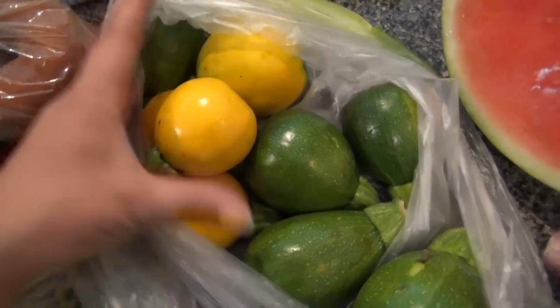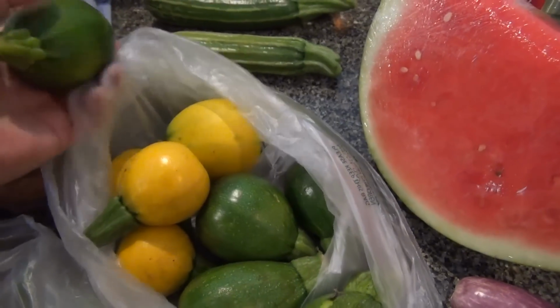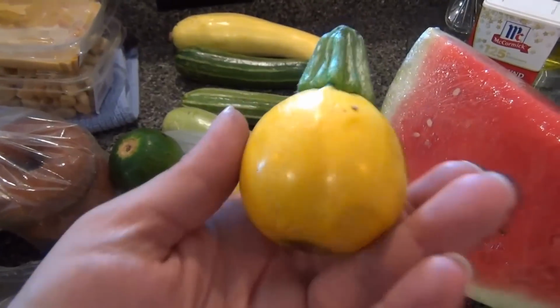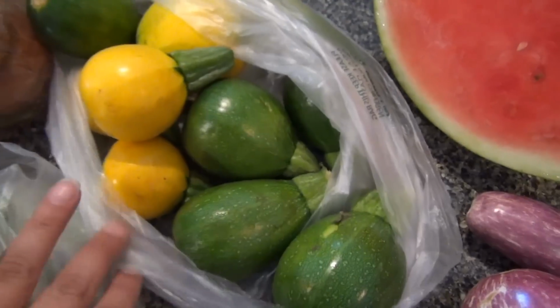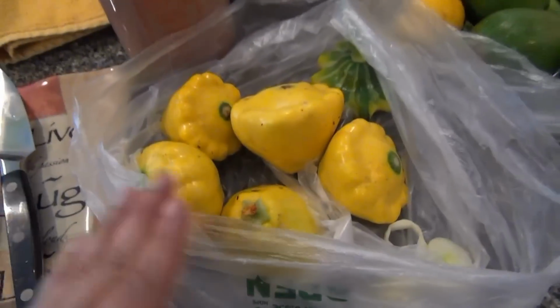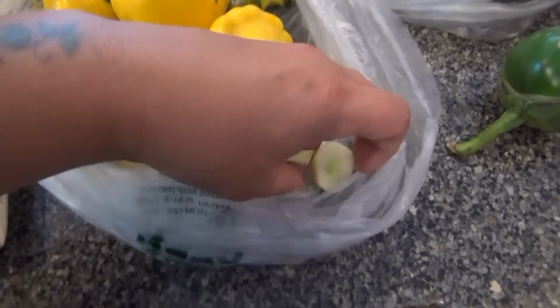And then these are so good. These are just little zucchini balls. See? They're so cute. And summer squash. And they're just delicious. So I got a whole bunch of those. One of my absolute favorite squashes. Patty pans. That's what these are called. Oh, that's my cucumber stuff.